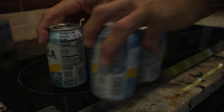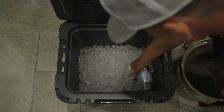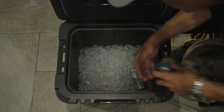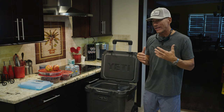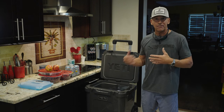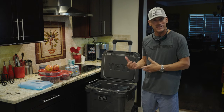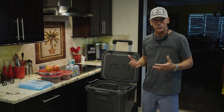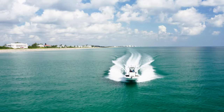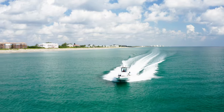Another little trick that I like to do, especially when we're over in the Bahamas and ice is limited, is freeze water bottles, freeze anything that I can have in that cooler that I want to drink later in the day, let's say waters. If I freeze all that the night before, it acts as ice, keeping the food cool, and at the same time, that drink is going to be ice cold. So just remember these basic tips when you're packing your cooler, and you'll have a much more enjoyable day on the water.